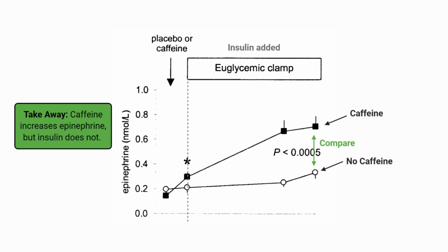So what did they find? Well, they found that with the addition of placebo or caffeine, and we're more interested in caffeine because placebo is essentially nothing. That's the control condition. With the addition of caffeine, you see a rise in epinephrine. That isn't a shock, and I'll explain that once we get to the physiology. So you see a rise in epinephrine. But what happens when you artificially add insulin? Well, nothing. It just continues to rise. So the caffeine condition continues to have increases in epinephrine, and the no caffeine condition has continuously low levels of epinephrine.